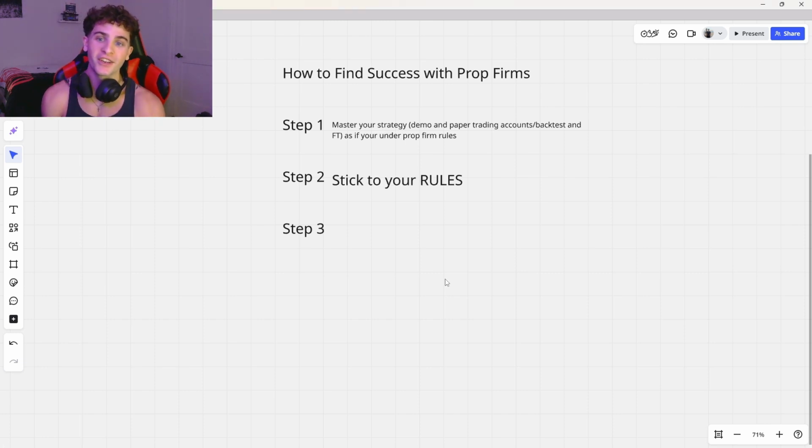Step two of how you're going to find success with prop firms: stick to your rules. I know you hear this everywhere, social media, your mentor, I don't care who is telling you. They're telling you because they want to see you succeed. This is one of the most important, if not the most important, rules that people might think is so simple, but it works, and it's true.